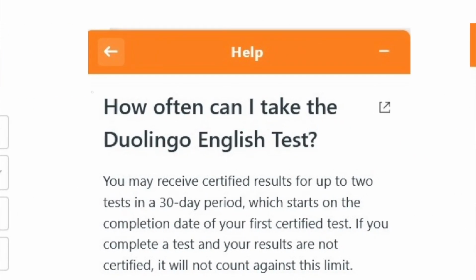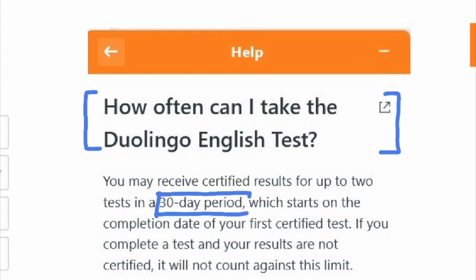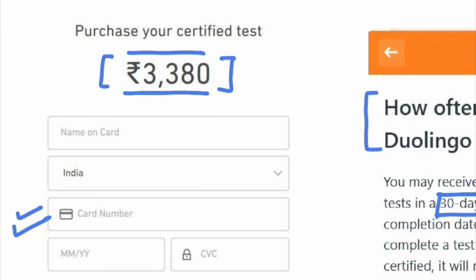Indians love tests, and Indians always consider taking the test for the first time to be a trial run. So, how many times can you take the test, and how often can you take it? Like every other English test, you can take the Duolingo test any number of times. But there is a caveat. You can take the test only 2 times in a 30-day period. So it's not a calendar month, it is a 30-day period. You take the test on the first and then you take the test on the second. You'd only be able to take the test 30 days later. So that is something that you'd have to keep in mind. And no matter how many times you take it, please remember you'd still have to be paying those 3,380 rupees for the test.